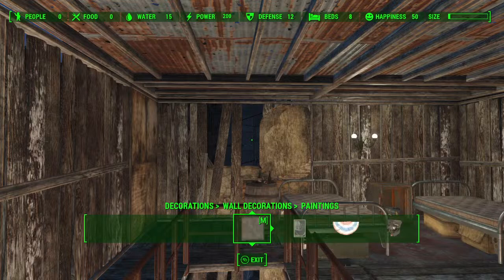Fun to decorate, said no man ever. Brown on brown, what's not to love about it? Side of the tetanus. Said no man ever.